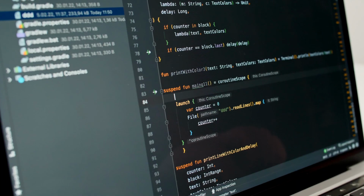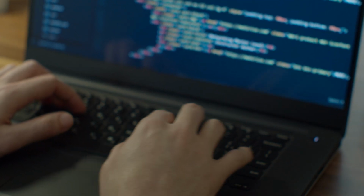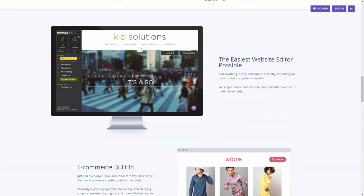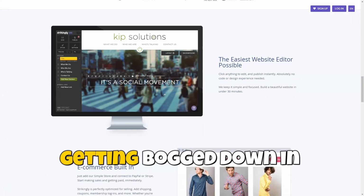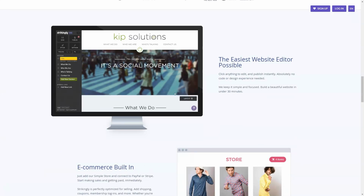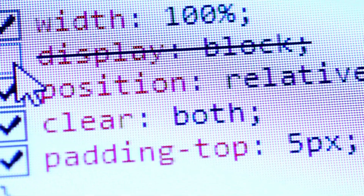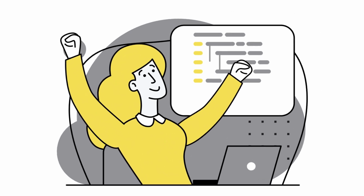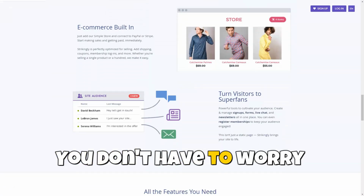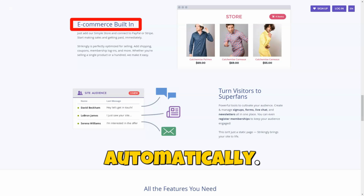With Strikingly, you can create a website in just minutes, thanks to easy-to-use templates and a drag-and-drop editor. The platform is perfect for those who want to quickly launch their project without getting bogged down in technical details. All websites created on Strikingly are automatically optimized for mobile devices, ensuring a smooth browsing experience on any screen size. You don't have to worry about creating separate versions for smartphones. The platform does it automatically.